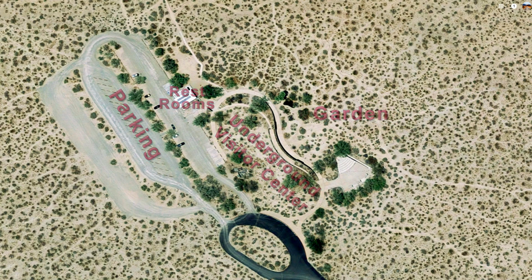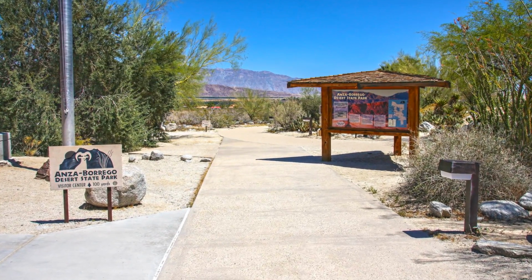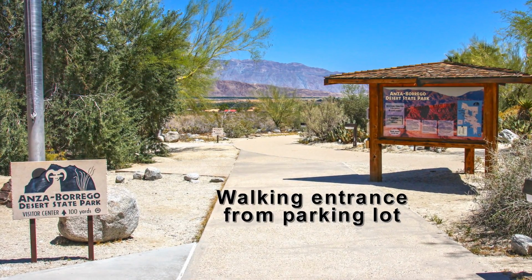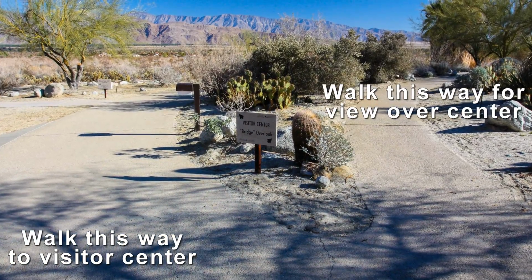Once you reach the end of the road and park your vehicle in the parking lot, walk down this walkway, which overlooks Borrego Valley. We suggest that you go to the visitor center first. It's an underground building that has a unique style of architecture that blends in with the surrounding desert landscape.